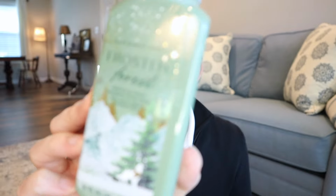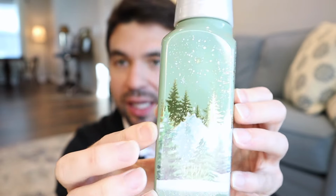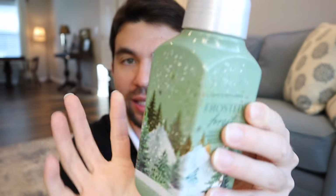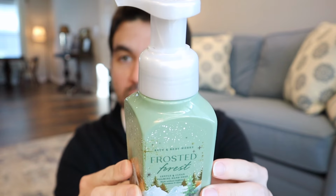And then lastly, when they did the Scents of the Season preview, we got this totally label-askew version of the Frosted Forest hand soap. Oh my god, that's totally pissing me off. See how off this is, really off, and the label's actually bending into the back here, but it is what it is. So we have Frosted Forest. I do love the green color on the plastic though. Let's see. Winter pine needles, frosted eucalyptus, and icy peppermint.